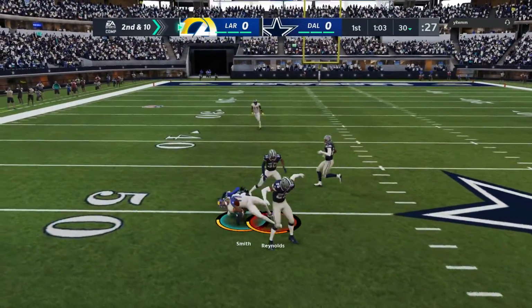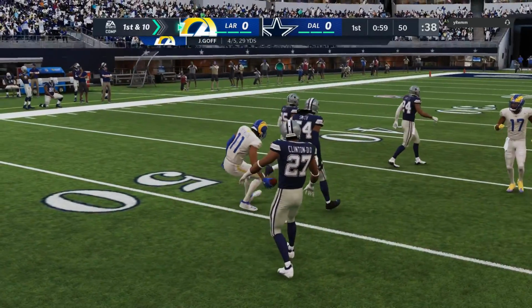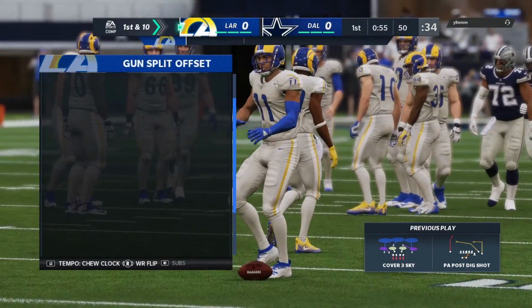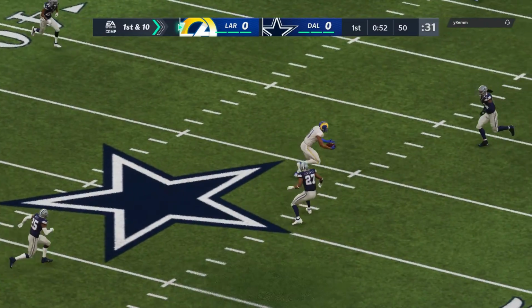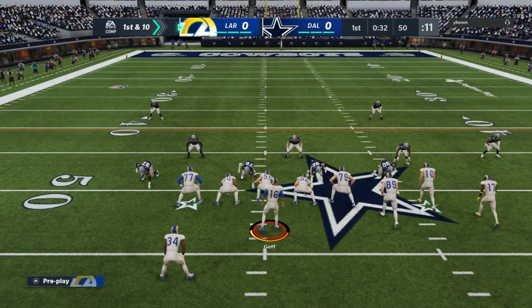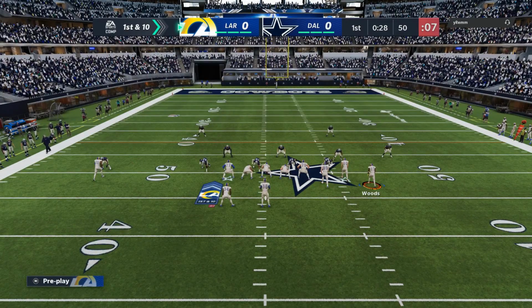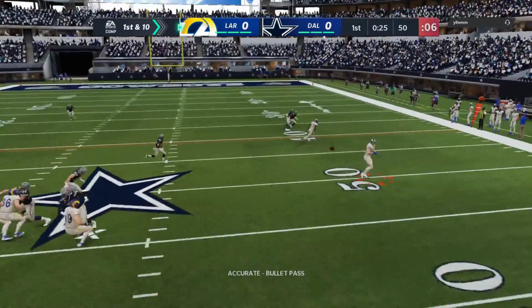Goff's throw taken in by Reynolds. And he'll be stopped right at midfield. 19 yards to pick up there. Move the chains. A gain of 19. The goal for any offense versus his own defense, find the holes where guys are available and put the ball on the receiver before any defender can step up and fill it. They did it well there. Perfectly executed crossing route.